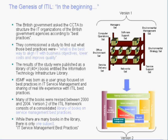Since the publication of version 1 of the library, many of the books have been revised and consolidated into version 2 of the library. Version 2 was published between 2000 and 2004. The first books were published in 2000, and the most recent book in version 2 of the library was published at the end of 2004, in late November.